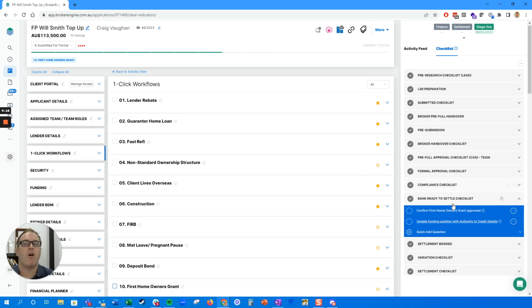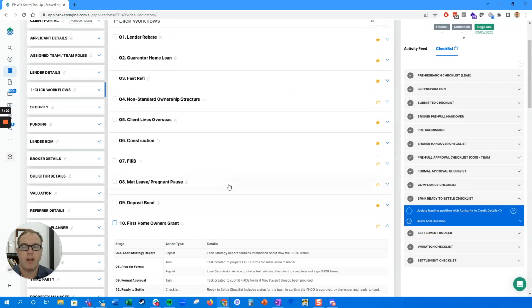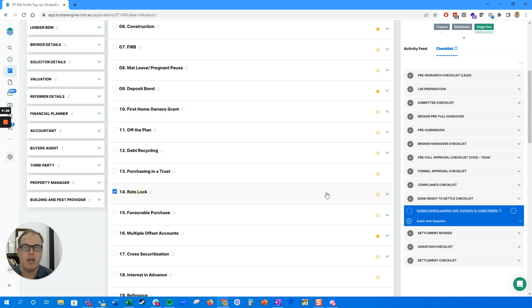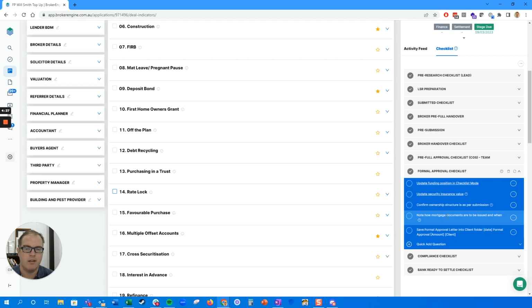So that's an example of the checklist updating in real time. If it was a fixed rate lock, for example, we can come down and select rate lock, and you'll find again that the formal approval checklist will update in real time right here. So confirm fixed rate lock has been applied. If I uncheck that, you'll see that it disappears.